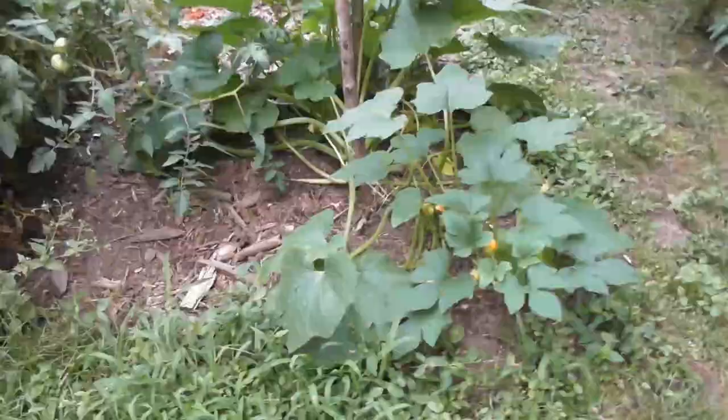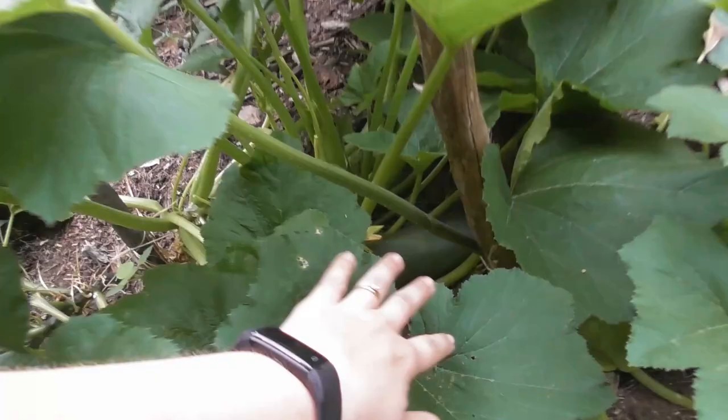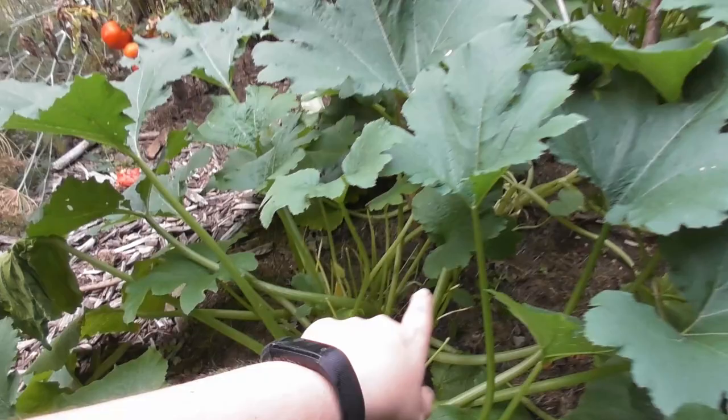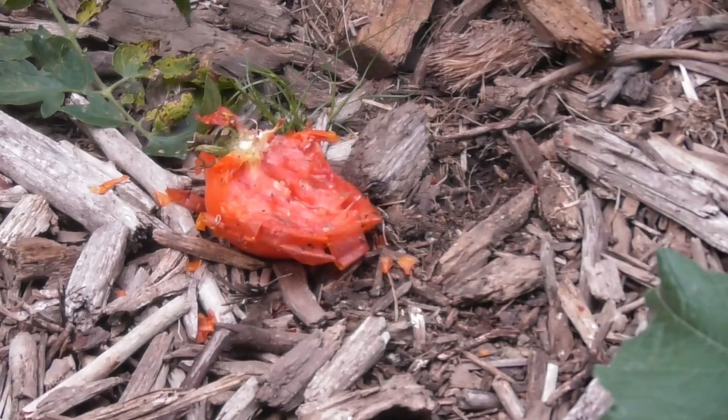After several replantings, the zucchini finally made it and it has been producing very well. In fact, there's another one in here all set to get picked for today, and we seem to be doing quite well with our harvest here. We do have an animal that keeps coming in and eating off the flowers. I'm not sure who that is, but we do have that problem. And as you can see, that same animal also has been helping itself to my tomatoes.